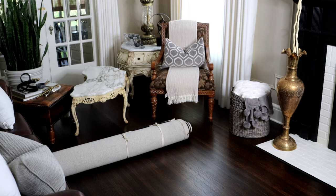I didn't go with a larger rug because this is an older home and nothing is centered. The entryway is wide and off center from the fireplace. This room is long and rectangular. So with that being said, it makes it difficult to really have a rug that anchors each piece of furniture.